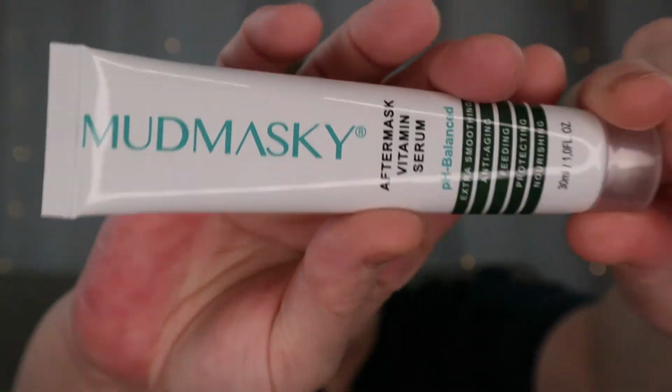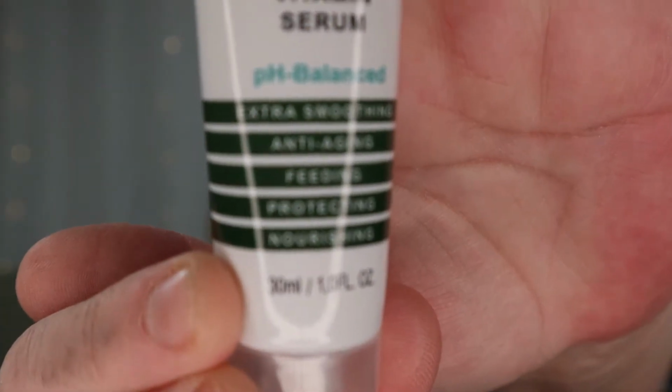this is called Mudmasky. It is an after mask vitamin serum. Ooh, it's pH balance, extra smoothing, anti-aging, feeding, reading, breeding, what does that say? Protecting and moisturizing. I'm going to read the card because I don't know what that second to the last word said. Alright, what is this?